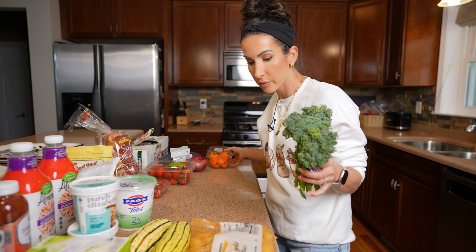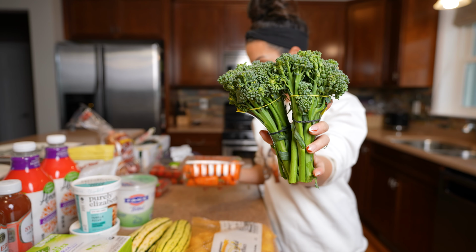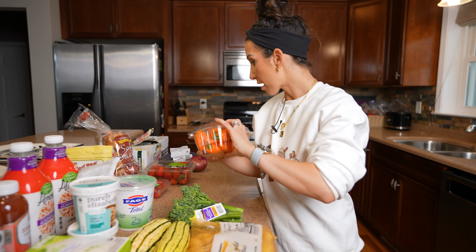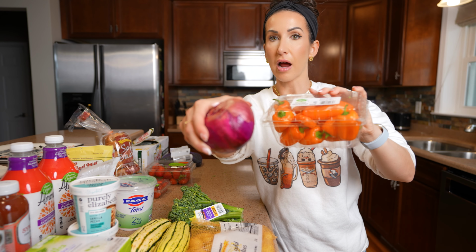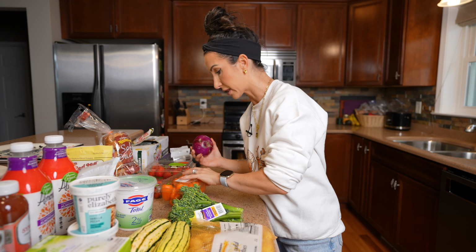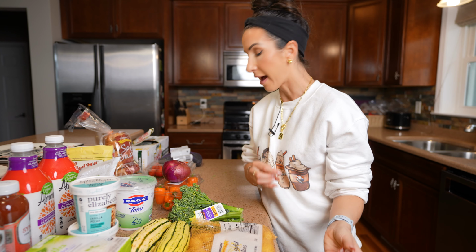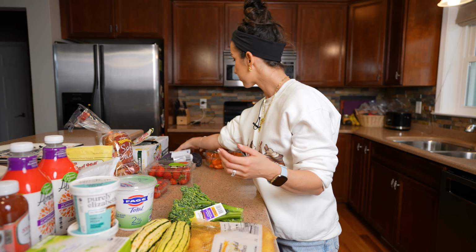For veggies this week, I did grab some broccolini. I will probably bake those in the oven. Also got more organic sweet peppers and red onion. We have asparagus in the fridge. I probably should have grabbed more. I didn't even think of it, but I like to do the little mini vegetables that you saw in my last video. They're so tasty and really filling. It's a great way to get in a lot of vegetables.